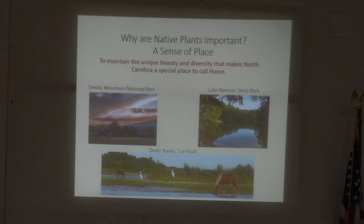And third, why are native plants important? Sense of place. So they maintain beauty that make our North Carolina home a very special place. When people come to North Carolina, you want them to see the native plants here, the things that grow here, the oaks and the sassafras and the spice bush and the things that are native.